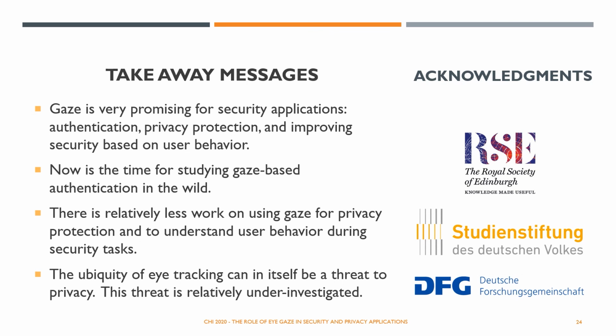So to conclude, gaze is very promising for security applications. We've discussed authentication, privacy protection, and improving security based on user behavior. There has been a lot of work on authentication using eye gaze, but relatively less on the other two areas. So this is actually a call to put more effort in these areas because they're very promising and there's a lot that could be done there still.